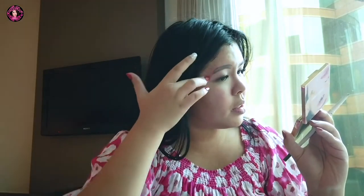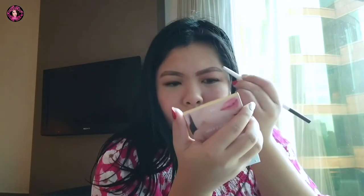Don't worry guys, your brows don't have to be sisters. I mean twins. Sisters lang sila. Okay lang kahit it's not that even. But I'm just gonna fill in the brows. For me, it looks more natural. You're just following the hair growth of your brows.